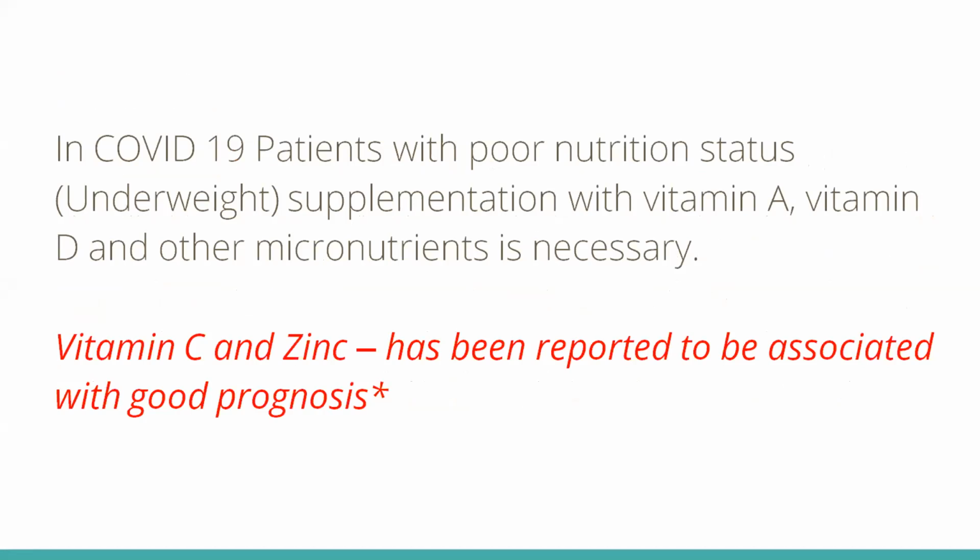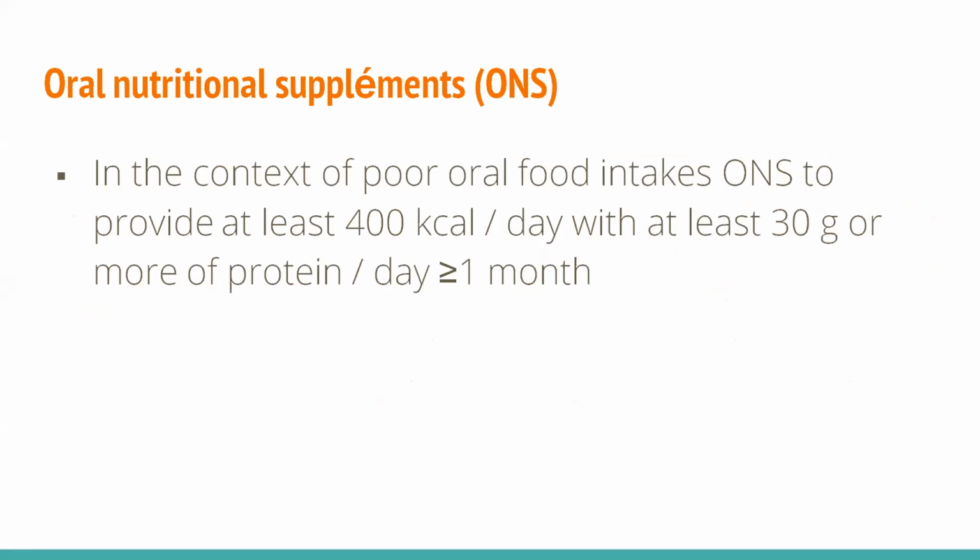On this side here, it has been interesting to note that patients supplemented with vitamin C and zinc have a better prognosis, but remember, there are no studies available. Patients mostly are not able to feed orally adequately. And therefore, for those who are able to feed orally but the intake is not adequate, they are supplemented. But the recommendation is to provide at least 400 kilocalories, and the protein should not be less than 30 grams, for a period of 1 month.